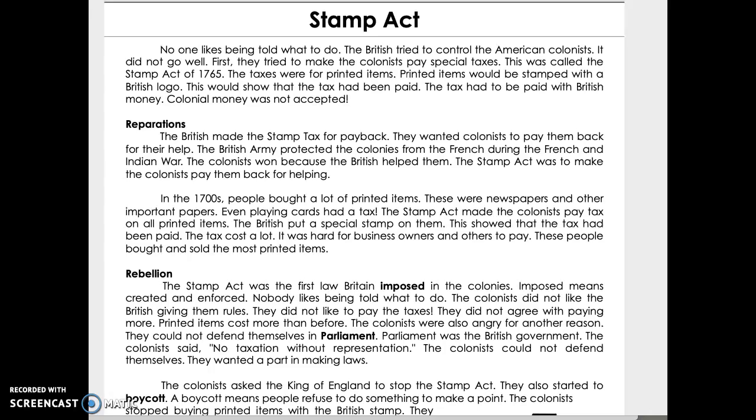The taxes were for printed items. Printed items would be stamped with a British logo. This would show that the tax had been paid. The tax had to be paid with British money. Colonial money was not accepted.